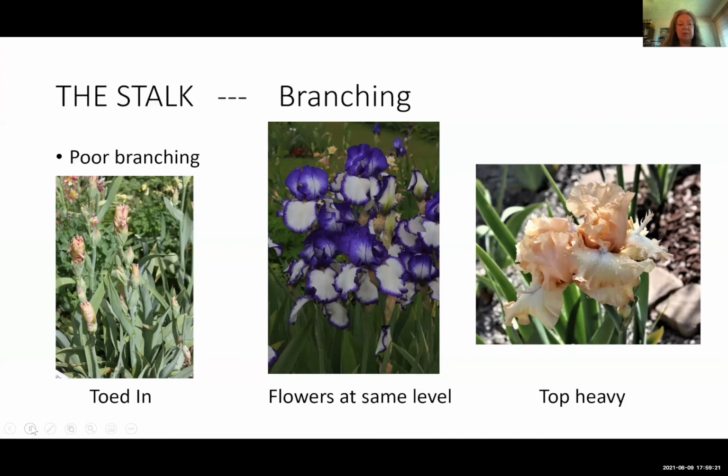Again, here are some poor branching. We've got toed in again, where you've got the stalk in a straight line and all the buds are right there. You want the flowers to open at different levels so that they show themselves off the best. Unfortunately, this one, you've got a lot of them that are about the same level of height, and they're just going to bang into each other. And the color is attractive, but it's hard to see the individual flowers. And then we have a top-heavy stalk where you've got things blooming all at the top, and again, you cannot see the individual flowers.